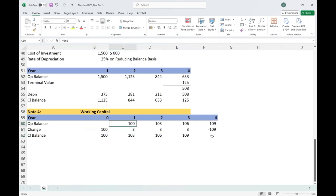So year 1, my opening balance is 100. Inflation was said to be 3%. So that means 100 into 1.03. That is going to be my closing balance. But remember, 100 is already invested in the business. The additional investment which I have to make is the difference between the closing balance and the opening balance, which is 3. So I'm going to invest this money.